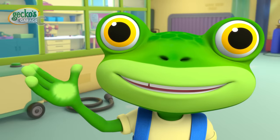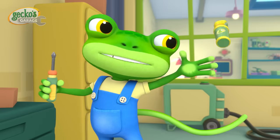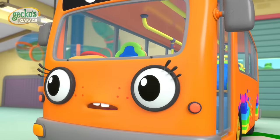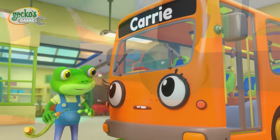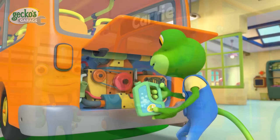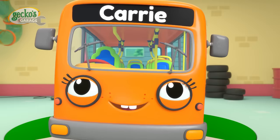What tools do I need? Screwdriver, spray paint. Gecko's garage, time to fix. Gecko's garage, let's fix this. First, fit new wipers and screw in place to put a smile back on Carrie's face. Now fill up the screen wash right to the top so Carrie's wipers wash and she won't need to stop.